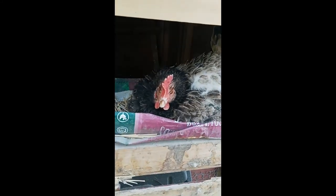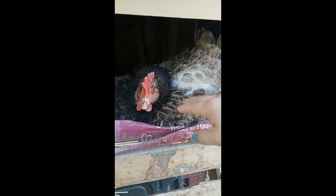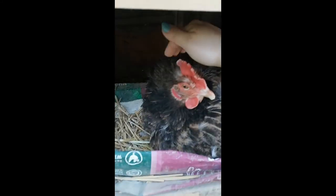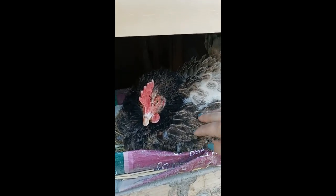The second sign is when they fluff up when you get close to them. Watch. She's fine. See? You see the back of the feathers, how they stand up? Those are all clear signs that she has become broody.